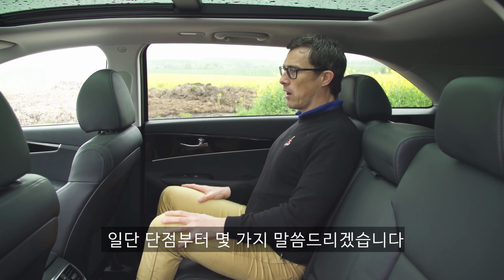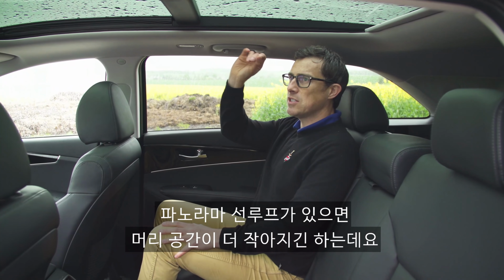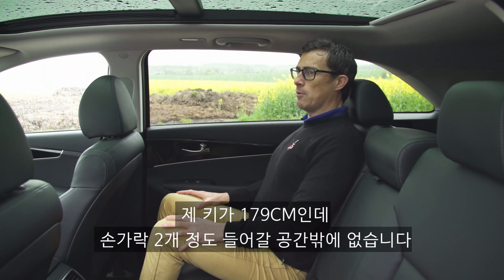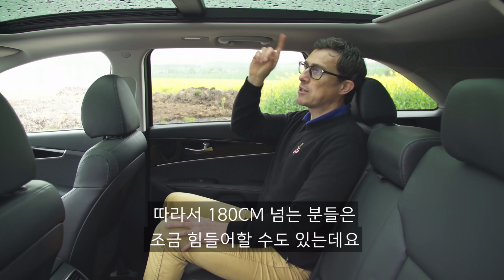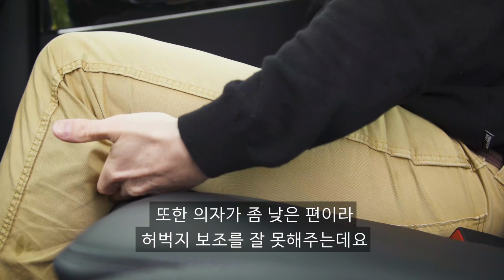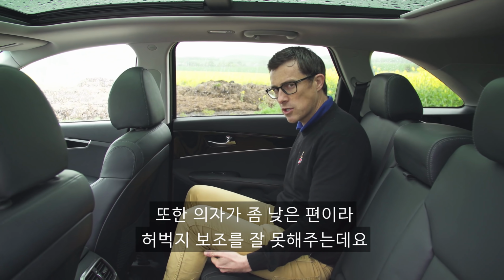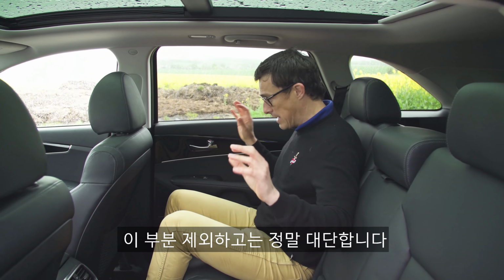Now, first of all, I'm going to talk about some of the bad points. If you have this glass roof fitted, it does eat into headroom a bit. I'm 179 centimetres tall, and I haven't got that much space above my head, so someone over 6 foot may struggle. Without this glass roof, it's perfectly fine. Another thing is, you do sit kind of low, so there's not that much under thigh support. But that's where the problems end, because other than that, it's brilliant back here.